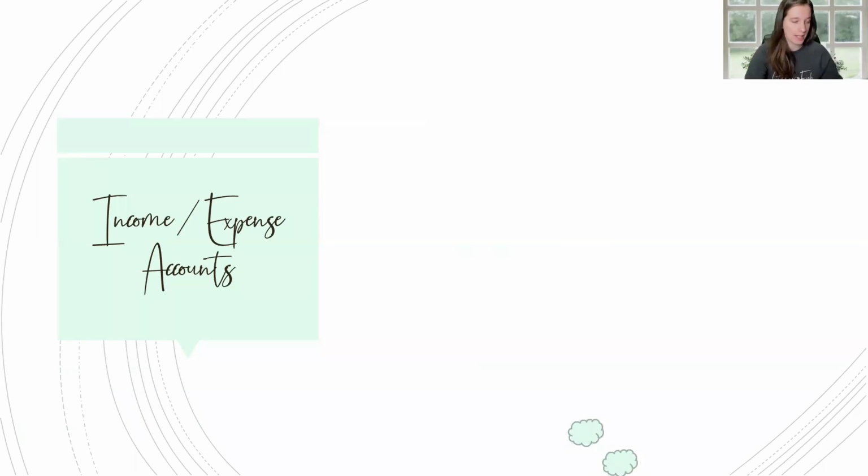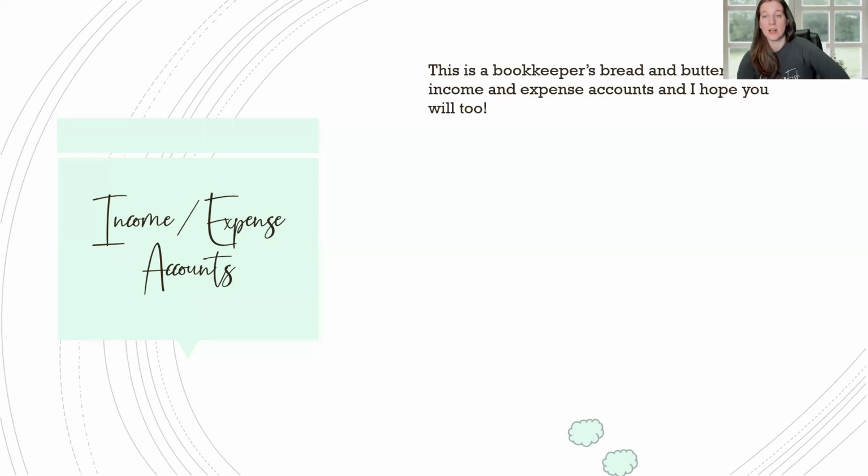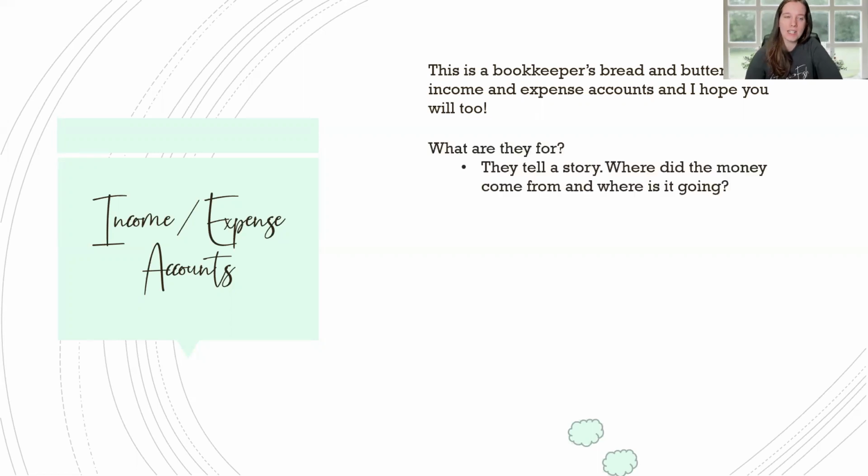Okay, income and expense accounts. This is where I spend most of my time as a bookkeeper. They're really helpful. I really like doing work with them, and I hope that by the end of this, you will enjoy working with them a little more too. I like to think of income and expense accounts as telling a story. What you're really doing with these is saying, where did the money come from? Where's the money going? It's showing the history of what you've done.